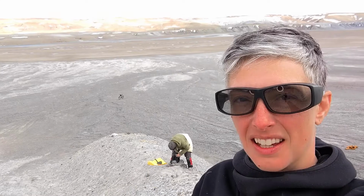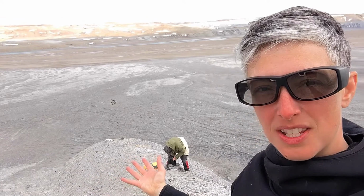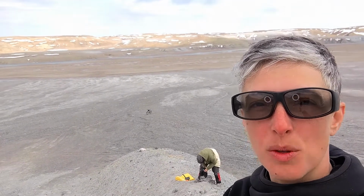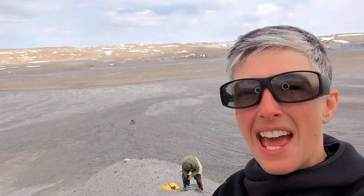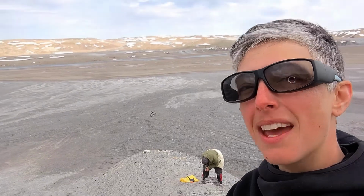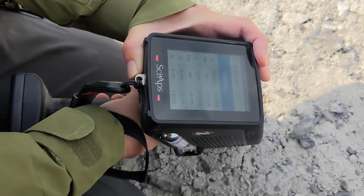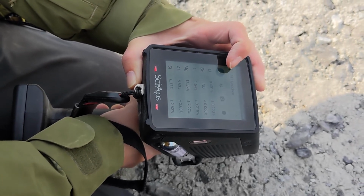I'm back here in Neutron Valley with my colleague Anne, who you can see behind me. We got neutron data in this area on a number of rocks that we selected both through a foot traverse and also through drone. And now we're back to get some handheld LIBS. What's in there? A lot of magnesium.